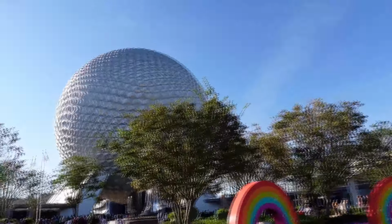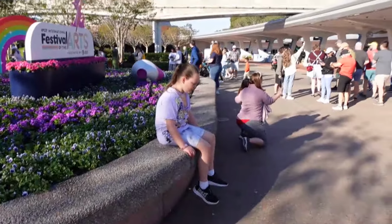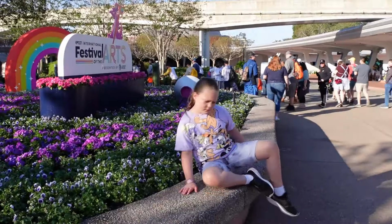Spaceship Earth. What are you doing there? We can go and do Test Track if you want. Okay, she's interested. Alright, it's 9:20. Sean's getting a coffee. We're heading over to not Mission Space, we're heading over to Test Track first. It says the line is 45 minutes.